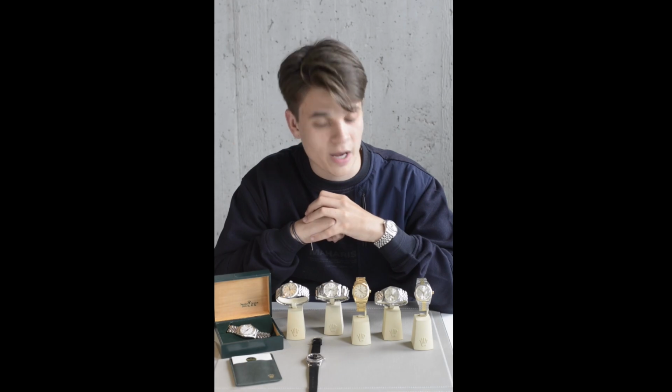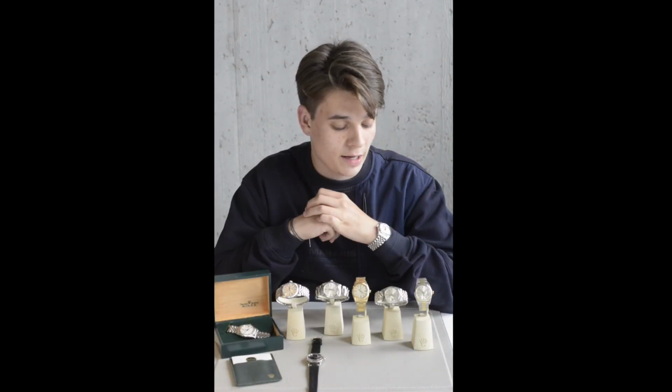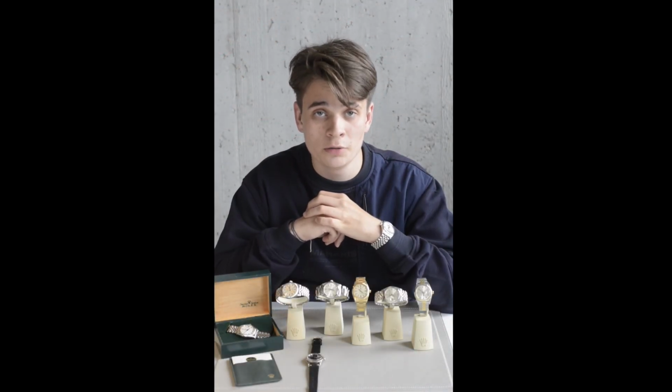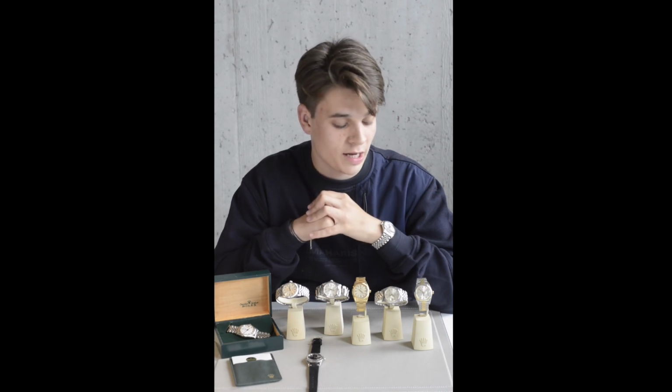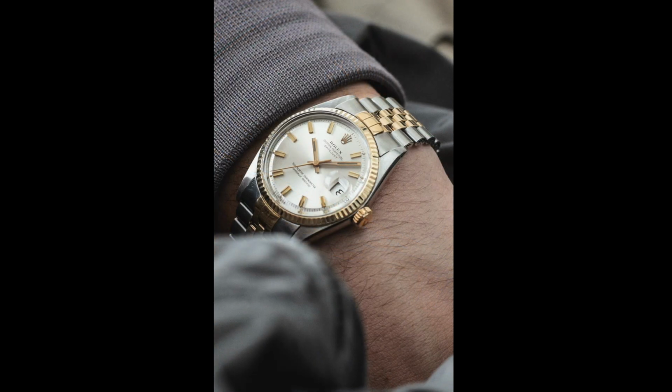And this one also has a Sigma dial, which means that the hour markers are also made from gold. In this case also yellow gold. And this one also has a white boy dial, which is more rare, and it means that the hands and the markers are thicker, which gives it a more rich feeling, a more powerful feeling on the wrist.